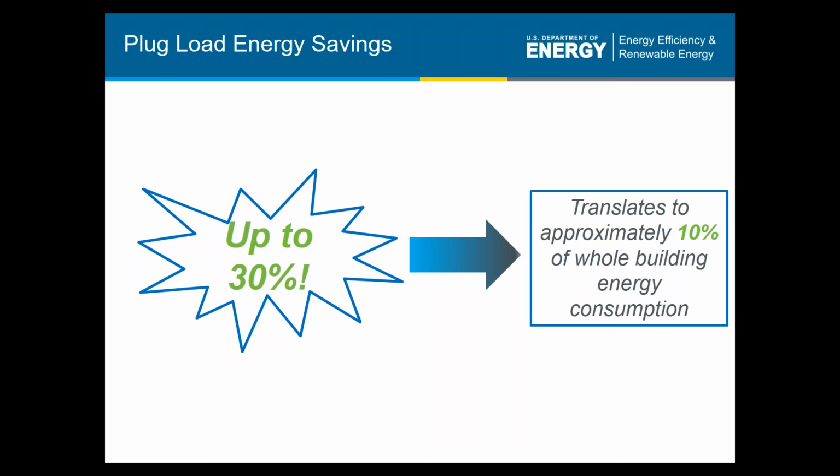In fact, they're more and more on the radar of facility managers these days, efficiency programs, utilities in particular, et cetera. So it's become a very hot topic and kind of a next frontier of building loads that we need to better understand and learn how to control.